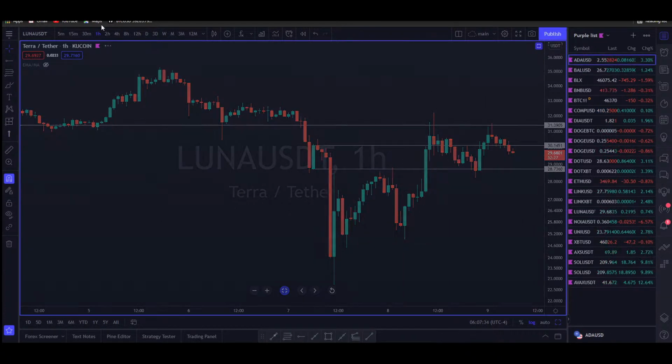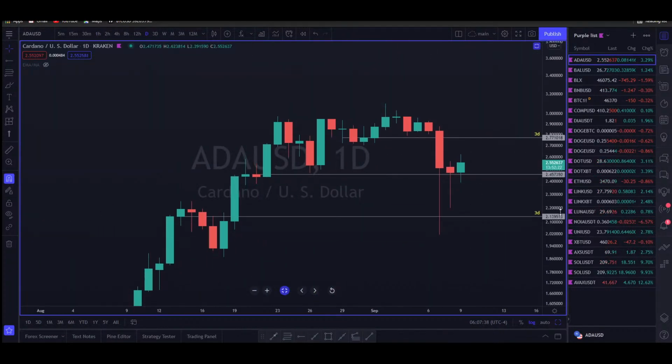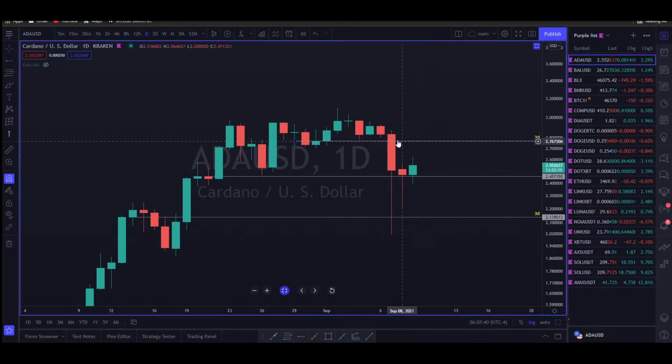back to ADA on the daily. So holding support, right? It's holding support. But what you're going to look for now is, is this thing going to find resistance? Is it going to make a lower high? That's what people are going to be watching for. They're going to be watching for that lower high.